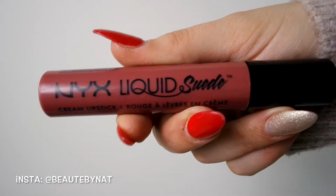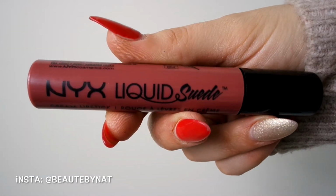But yeah, I'll leave a link down below so you guys can know where I got it from. So while my lashes are drying, I'll be going in with my lip products now. For my lips, I'll be using my NYX Liquid Suede Cream Lipstick in the shade Soft Spoken. I've used this for my fifth time in a row. I'm in love with it.